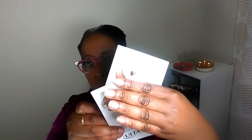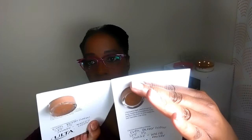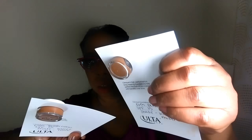I don't have any Clinique, but I did want to try some of their foundations. So these I'm going to try. Okay, this light is so bright, you can't see much of anything. But this is from the Even Better Glow, and they both, of course, are SPF 15. One shade is Clove and the other one is Amber. So the young lady fixed me up one. I'm going to try these soon too because I'm curious about the foundations.